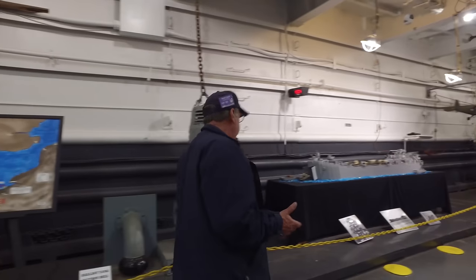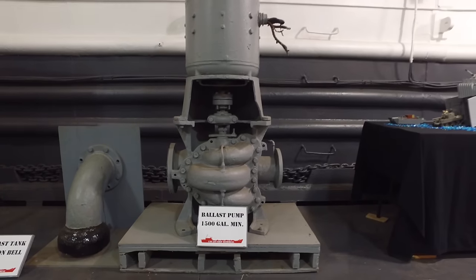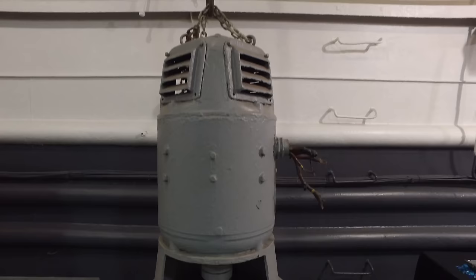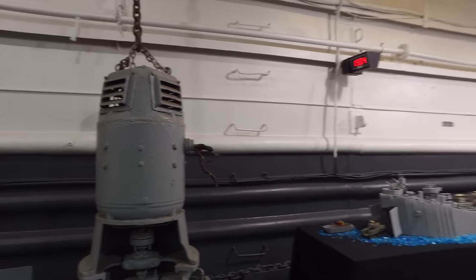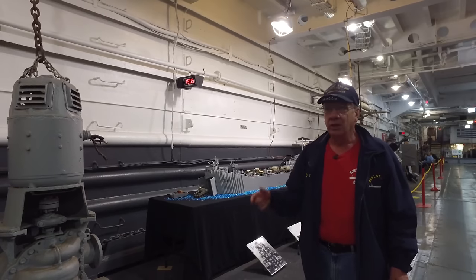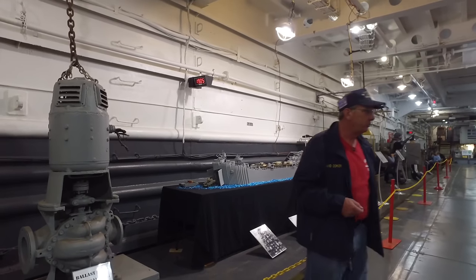The draft of the ship is controlled with ballast water. Usually during a given landing, they would want to draw 3 feet at the bow, 9 feet at the stern, giving a 6-foot rake over the entire length of the ship. And this was done through the use of ballast water, which was pumped or evacuated using these enormous ballast pumps. There were two of them on board, and they could pump 1,500 gallons of water per minute.